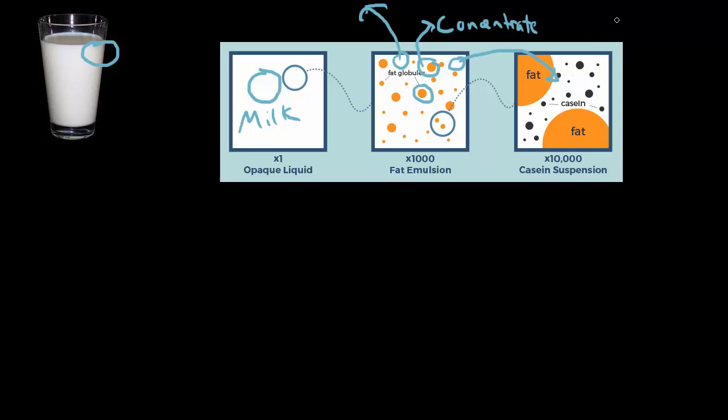And what's happening there is, say a light beam, Mr. Light Beam, comes in here and hits one of these casein micelles. What happens is it scatters the light. That means it makes the light bounce around in a lot of different directions, breaks it up. That scatter of light is going to happen on all these micelles, and there's billions and billions of them in milk. So there's light being scattered all about in different places.